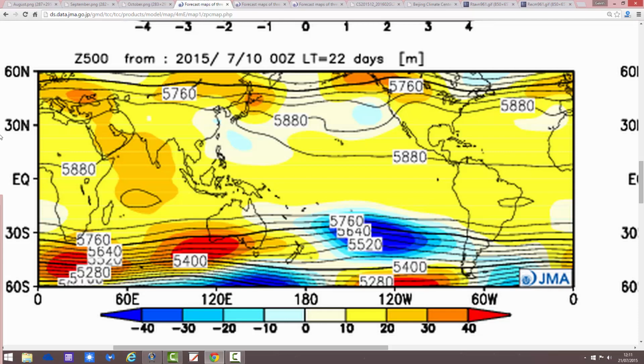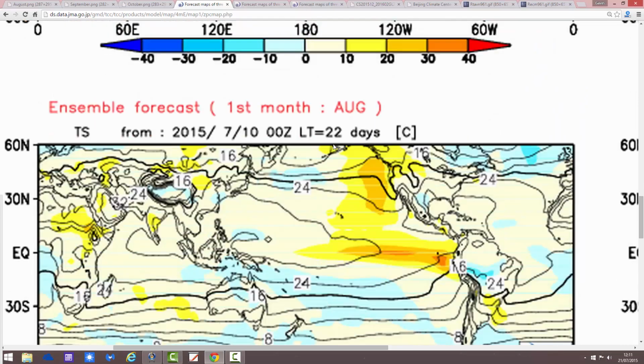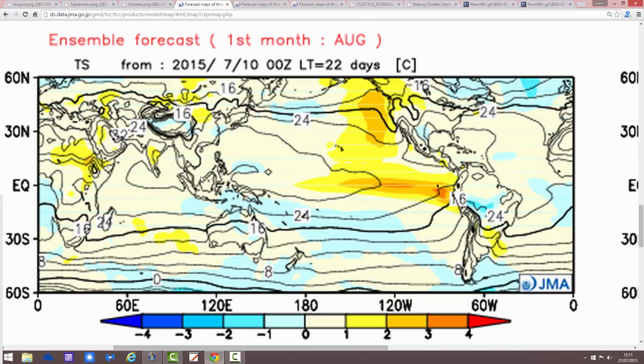So we start off with the height anomaly, first of all, for August. Remember, the high pressure is really in across the country, the above average height, so a very settled month would be anticipated. How the temperature's looking? Still nothing really to write home about, and I think that's a bit mean actually.